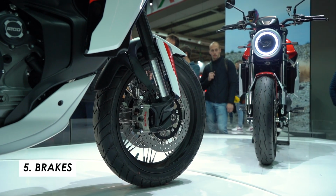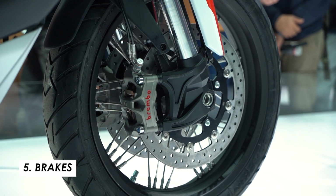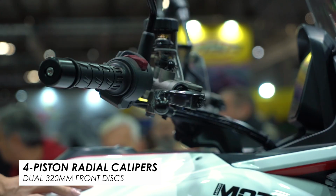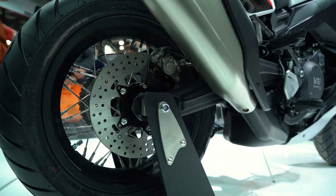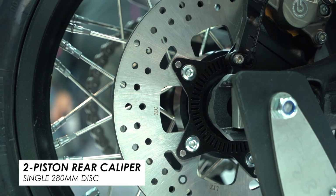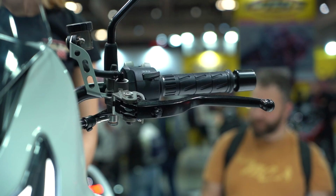Brakes are from Brembo. They look quite sporty. They're 4-piston, radially mounted monoblock calipers. They look a little bit like Stylemas, which are their sporty caliper, although there's no confirmation of that. But they're on nice big 320mm discs up front, and then there's a fairly substantial 280mm disc at the rear. Also, you've got a Brembo radial master cylinder up on the bars there, so it should be nice and crisp at the lever, and there's a matching Brembo hydraulic clutch lever too.